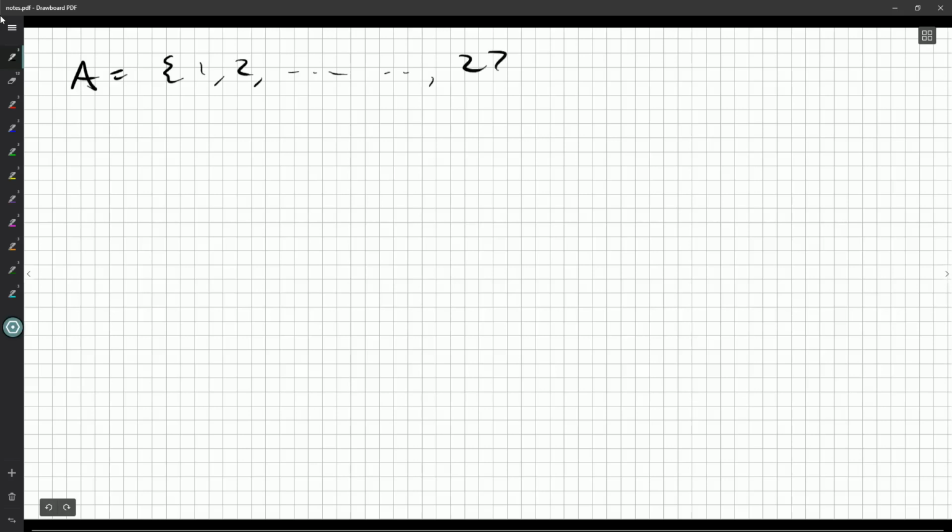So all the way up to 27. What I'm going to do is write this in terms of its geometric sequences. So 1, 3, 9, 27. That's the only one of length 4, with 4 terms multiplying by 3 each time. 2, 6, 18. And you can't go further than that and still be in this set. Don't need anything with 3.